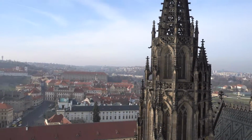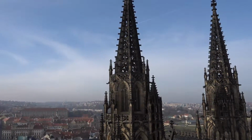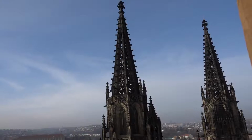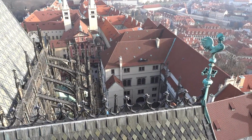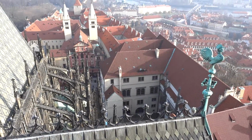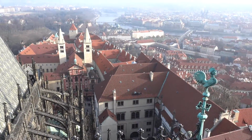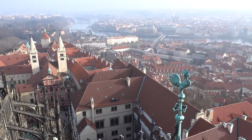Is here at the St. Vitus's Cathedral in Prague Castle. And down towards the ground part of Prague Castle here, now looking over the Vltava and going towards the Old Town Square.